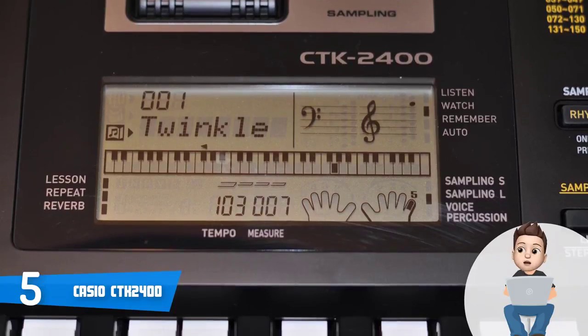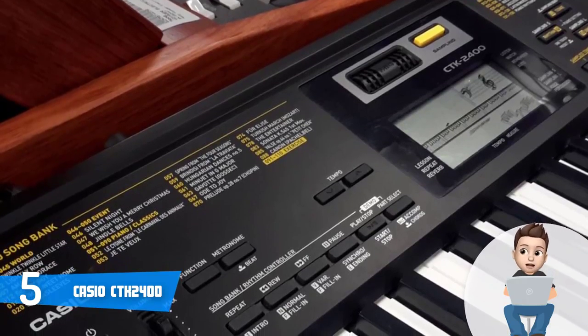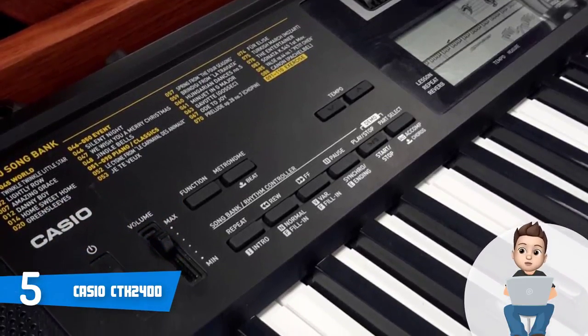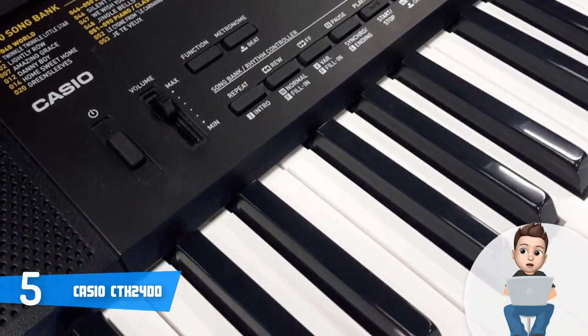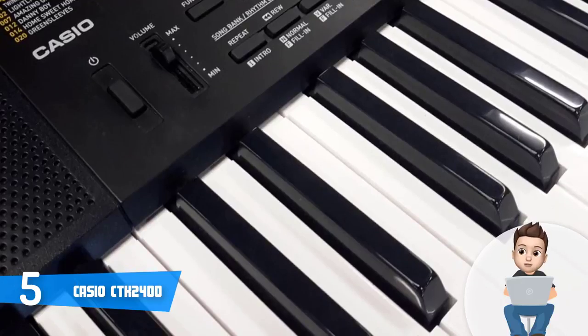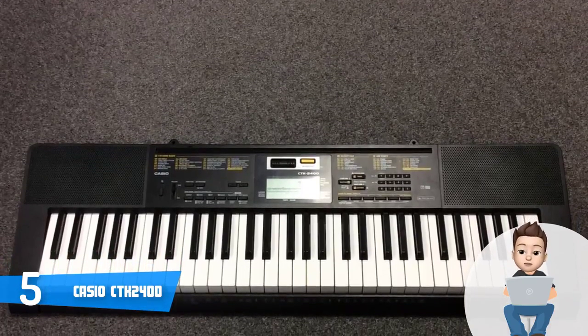Moving on, since its primary purpose is to help students learn how to play, the CTK-2400 comes with a built-in microphone which will let you record samples and integrate them into the rhythm afterwards, but let's not also forget the presence of the step-up learning system which will help you see the notes and hand positions for each of the included 110 songs in the keyboard.